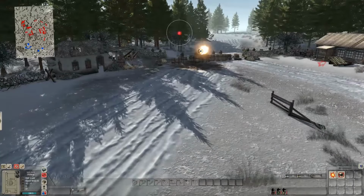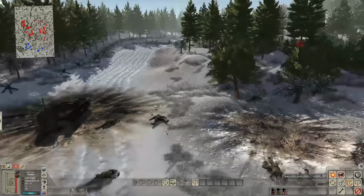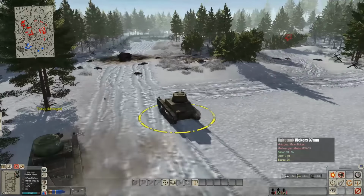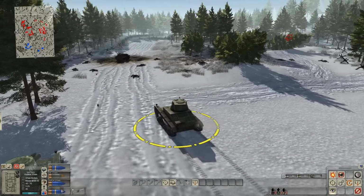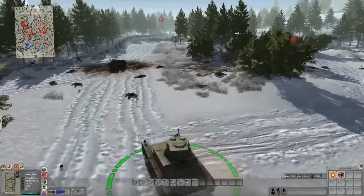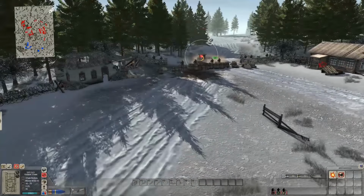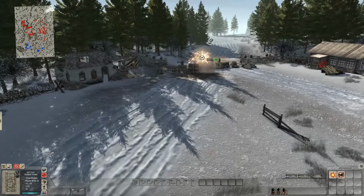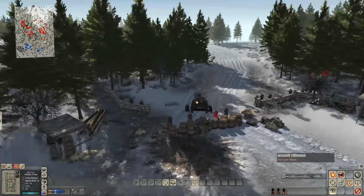Did we hit him? Almost. That was almost a hit. I don't think we can penetrate him. I don't know what's happening. Oh, track damage. Okay, that's glorious. Let me get the AP. Oh, AP already. Did we get him? No, we did not. Oh, now we did. It's freaking burning. Look at that. Get out of there, British.